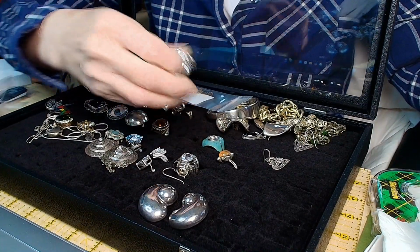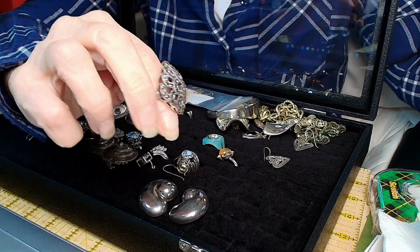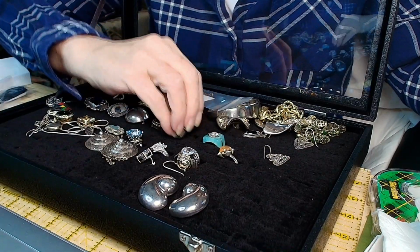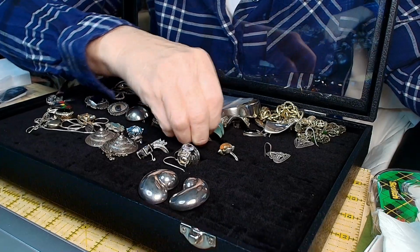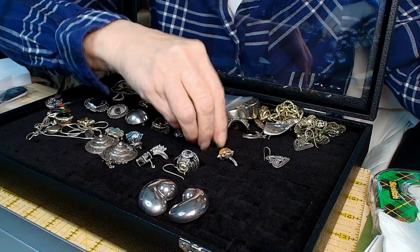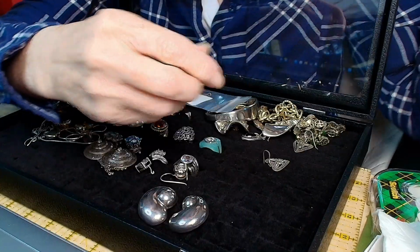Then we get into the later Deco revivals. All the marcasites are there, believe it or not. Okay, this is all jade with a big CZ in the middle. Didn't find a maker on this. This turned out to be extremely nice.